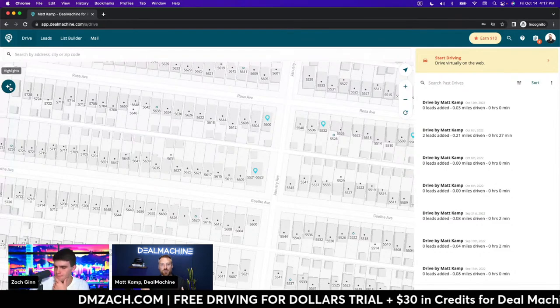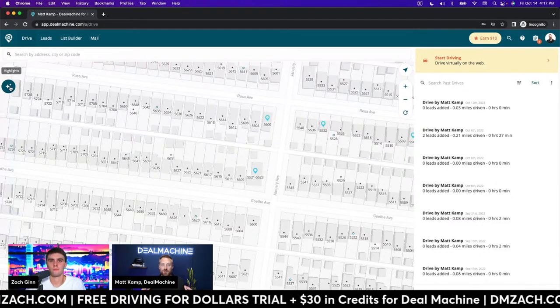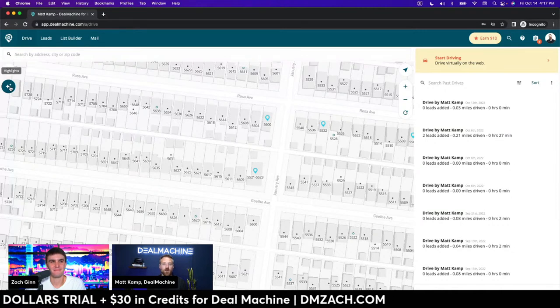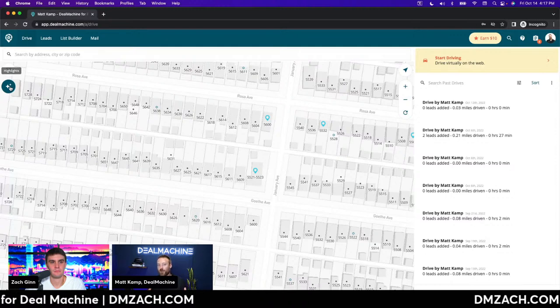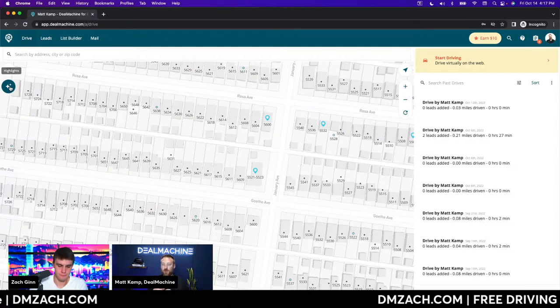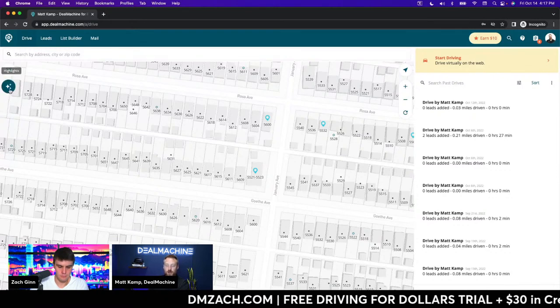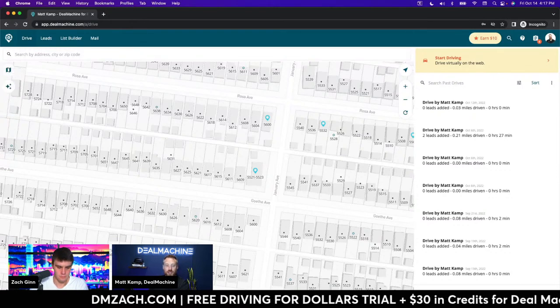So definitely, I don't want to give you too many hoops to jump through. It's great to go out and just drive your own neighborhood because you know what a deal looks like there best. You know what a house looks like that stands out from other houses. But if you have the ability to start on your desktop and use this highlights feature, this is a way to really use data to inform you on where you should be going.